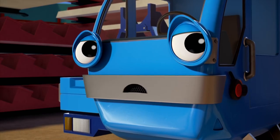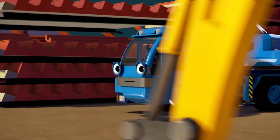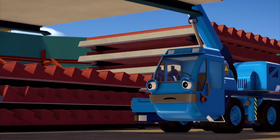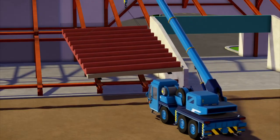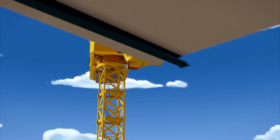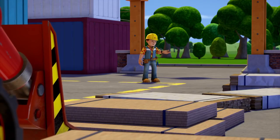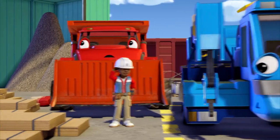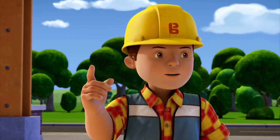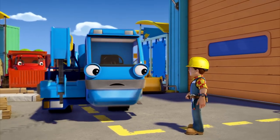Lofty. Yeah. You know, these sections aren't that heavy. Okay. Watch out below! Here comes another! Forgot to tell him. Why is it taking so long to put the supplies away? Never mind. Let's get both these jobs finished today, guys. We can do it! Come on, Lofty, you're with me. Okay.